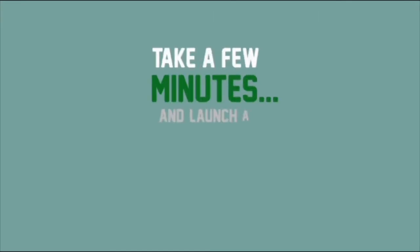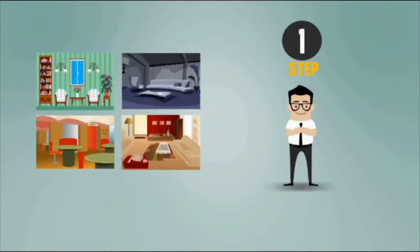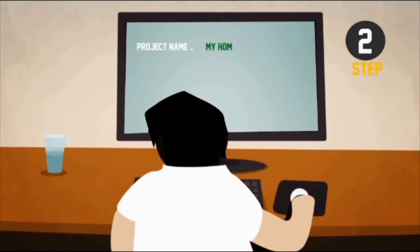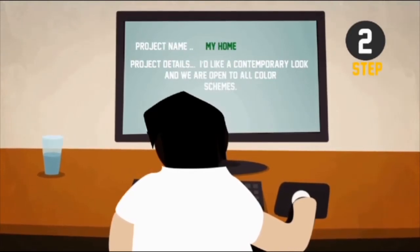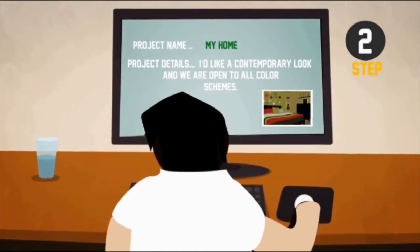Take a few minutes and launch a design contest in 4 simple steps. Step 1. Tell us what room or space you want designed. It can be your home, office, restaurant, or a single room. Step 2. Give your project a name and describe it for the designers and architects. Upload pictures of the space and pick your style.